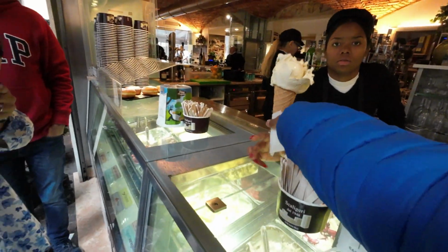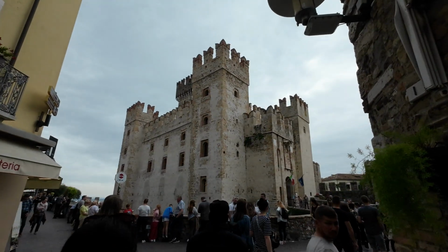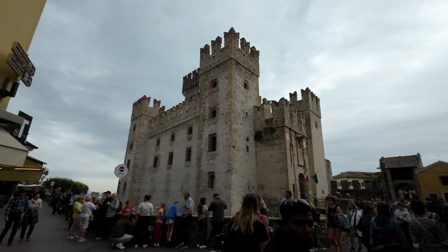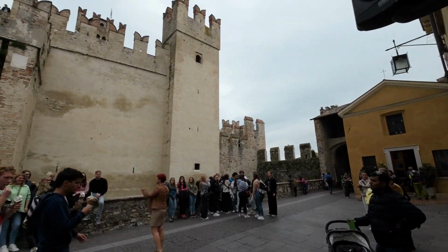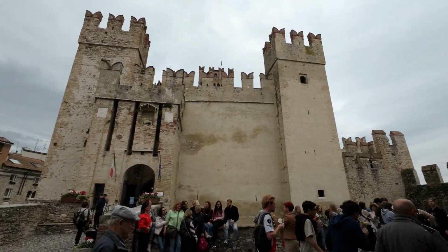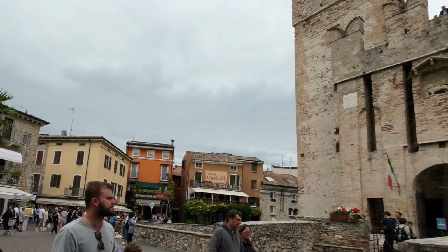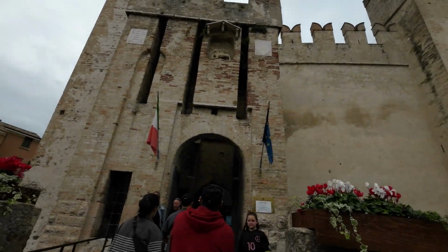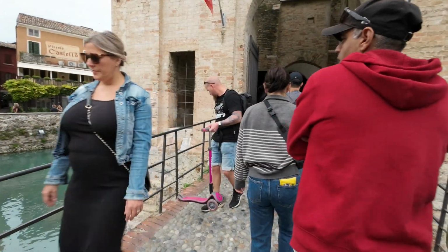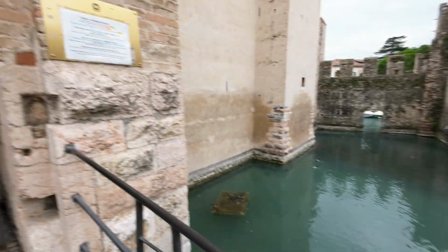For dessert, we stopped at a gelateria for pistachio ice cream before heading back to the dock. I went to check inside the castle. It's a paid entrance, and you get to see Sirmione and Lake Garda from another angle.